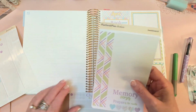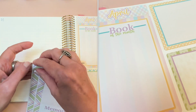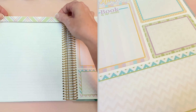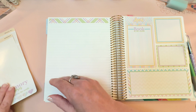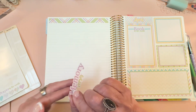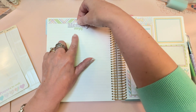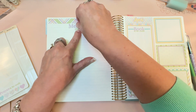Okay, over here I'll just do a header. This is a simple one. Just going to take this strip of washi from the kit and make a memory verses header. And I'll share the memory verses with you very soon. They all have to do with rest.